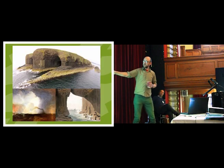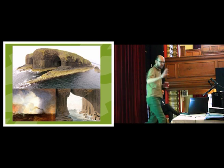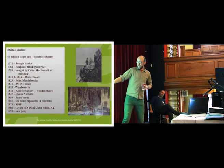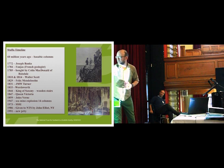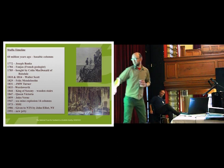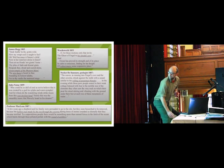So this is Staffa. It's most famous for Fingal's Cave. It's a painting by Turner. It's had a huge amount of really exciting visitors over the years. We've got the King of Saxony, Wordsworth, Turner, Mendelssohn, the most famous, and someone called Victoria. Jules Verne. So it's an important place.